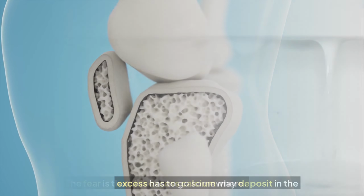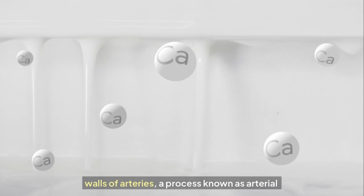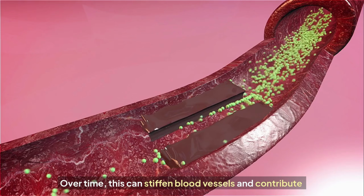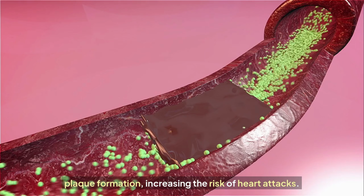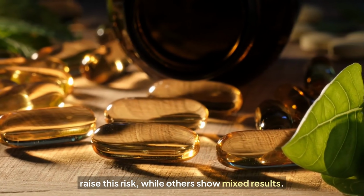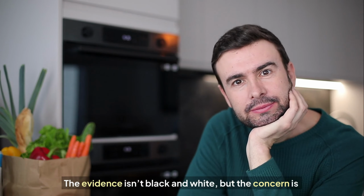The fear is that this excess calcium may deposit in the walls of arteries, a process known as arterial calcification. Over time, this can stiffen blood vessels and contribute to plaque formation, increasing the risk of heart attacks. Some large studies suggest calcium supplements slightly raise this risk, while others show mixed results. The evidence isn't black and white, but the concern is real enough to demand caution.